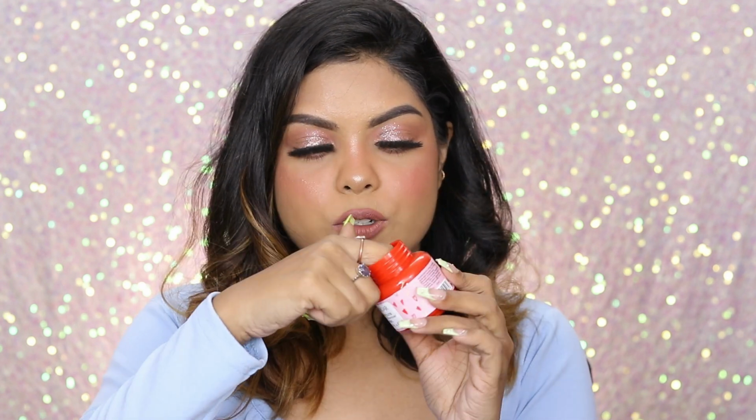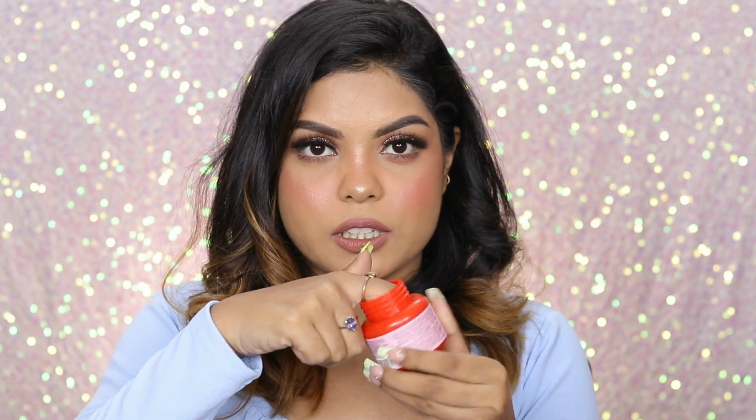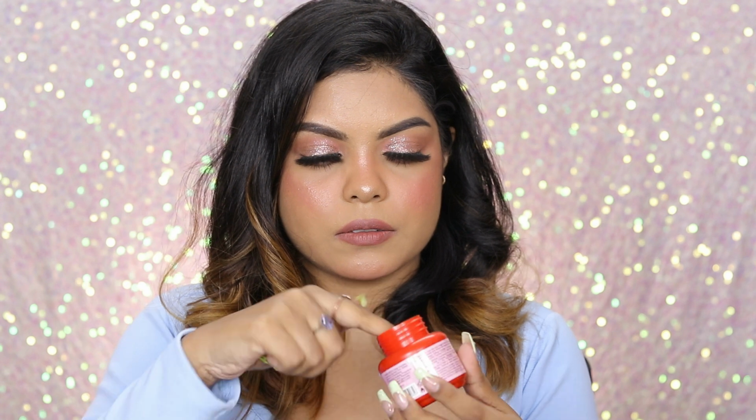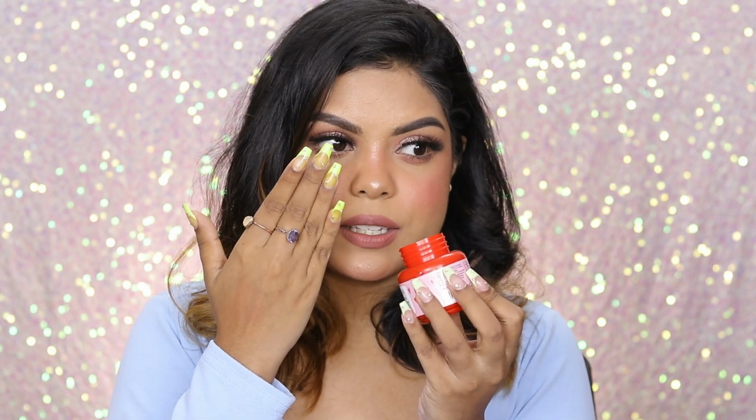You can all see. Let's just try it and see if it works or not, because many people say it works. Anyway, as you can see, it does work a little bit. Hope you can see the difference.